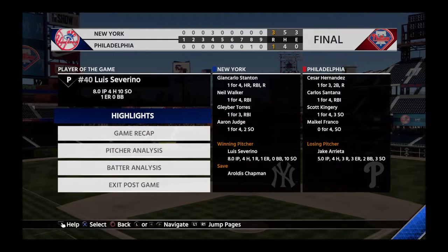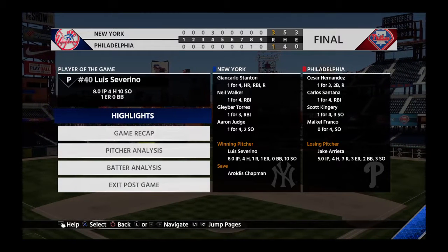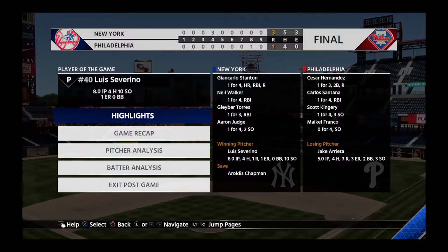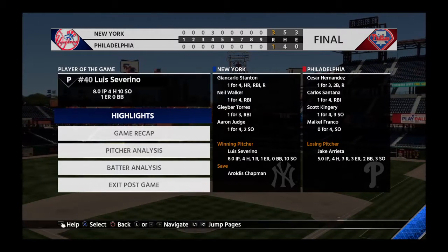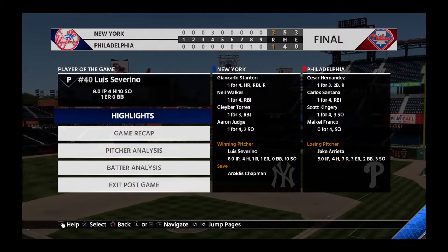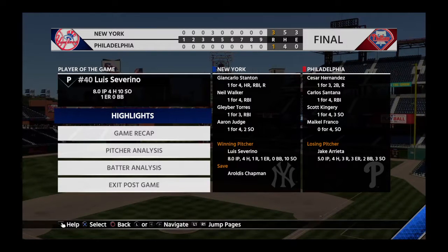Our final line score this afternoon. First for the victorious Yankees: 3 runs, 5 hits, 3 errors, and 4 men left on base. For Philadelphia, 1 run, 4 hits, no errors. They left 6 men on base. Time of the ball game, 2 hours and 43 minutes.